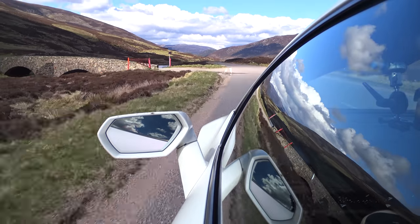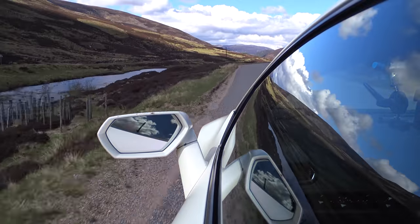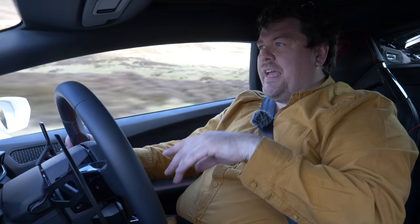And if you do happen to leave the car in auto mode, there is what I consider to be a nearly fatal flaw. Allow me to demonstrate. Let's just say you're around town doing 30 mile an hour or so, like we are now, and the car will shuffle straight to 7th as quickly as it can.